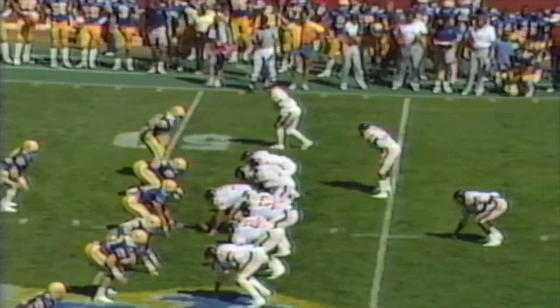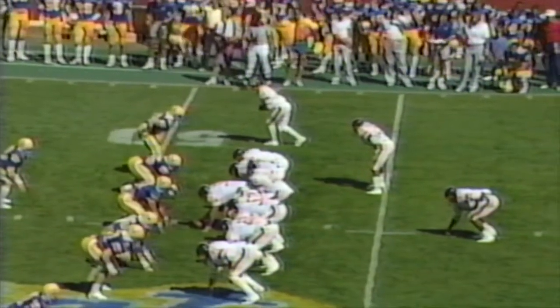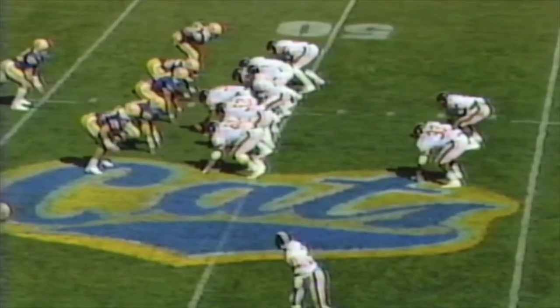Running room left and sideline right from a pro set, actually a slot right. The Bobcats with 5 down linemen. Handoff straight ahead. Middleton up the middle. He goes to about the Bobcat 48. He looks to have about 1,400 yards at that pace. Second down now and 6 to go for Sam Houston State.